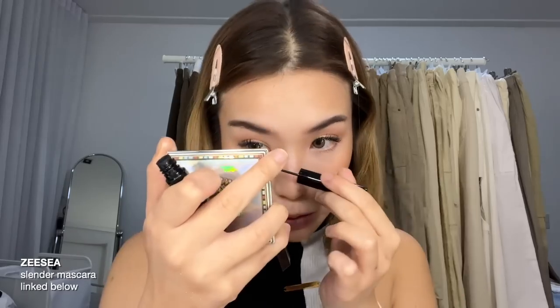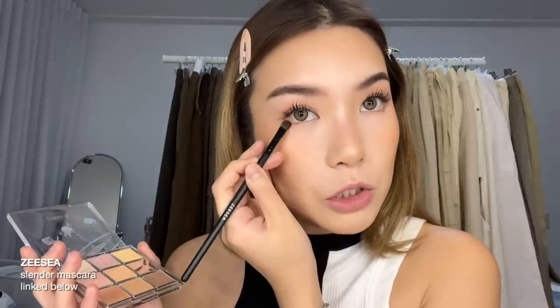The mascara is okay, like not my fave. I'm going back to the palette and I'm just deepening this outer area. Again, just for some definition. Really want to balance the eyes out.